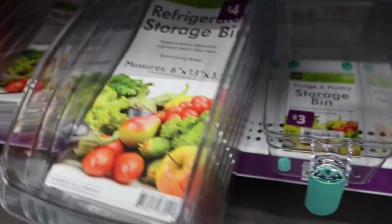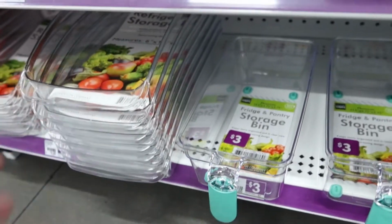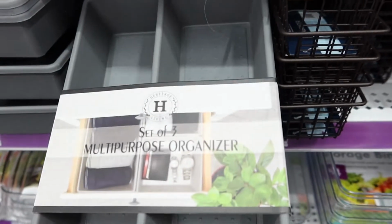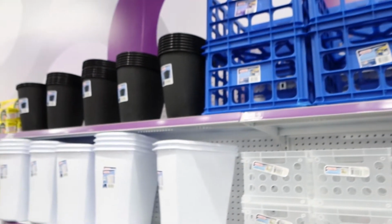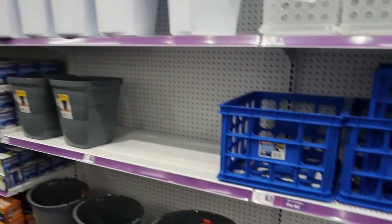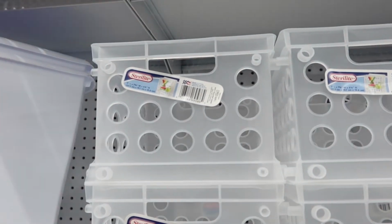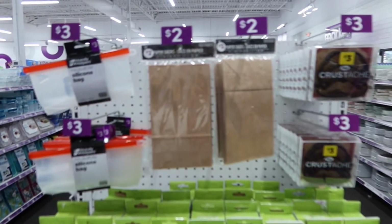So definitely going back, we're going to be getting a new fridge in the next like 6 months, so I am definitely going back for those acrylic bins. I like this little organizer too. It was stuck here with all these other organizers, but it could be used anywhere. Like I said, you can see how they kind of filled some of the shelves, so it kind of makes me think that they were waiting for some more stock to come in. I love these little mini bins. You see the white ones and black ones a lot at Dollar Tree, but I never see the clear ones.